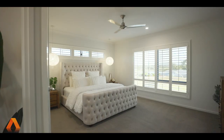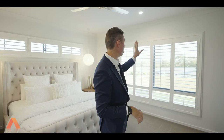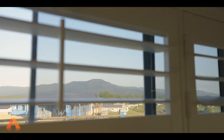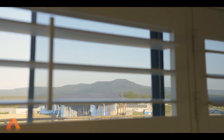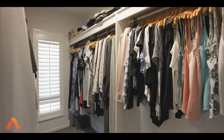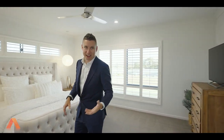So you have all the kids living, which Nathan will show you later, but I'm here to show you the master. So as you enter, you've got the double doors that open up into the enormous master bedroom. First thing that you're going to see as soon as you walk into this room is the views. As we said, no matter where you are in this home, you will see gorgeous lake views or mountain views. So when you wake up in the morning, you have the lake views, and in that top window above there is Mount Tamborine. So gorgeous views. What's on offer is the walk-in robe. So check that out. So plenty of space for the hanging clothes.